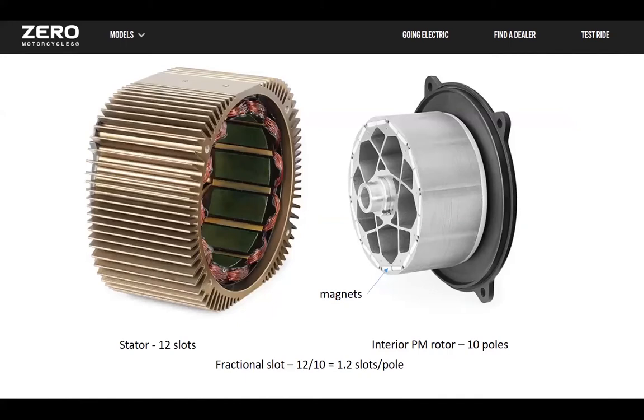So this motor also has some of the advantages that the UBCO design has, in that the end turns are minimized because the end turns only span one pole pitch, and for this 1.2 slots per pole topology, the winding factor is also very high. And as I said, the higher the winding factor, the more torque you can get, or the better efficiency.